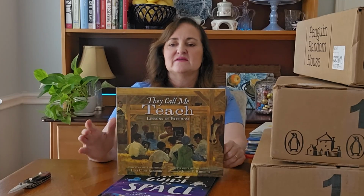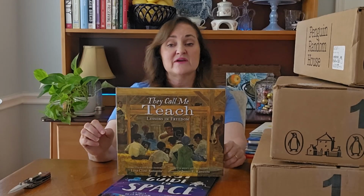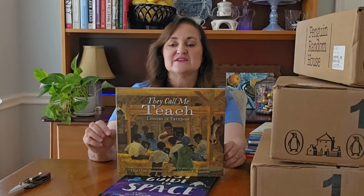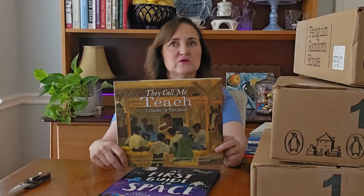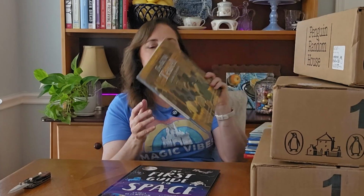But this book is a picture book set during 1 week in the life of a young man known as Teach, who uses his ability to read and write to secretly educate others. This story powerfully illustrates the risks many enslaved people took in pursuit of freedom. It's written by Lisa Klein Ransom, who is a Coretta Scott King honoree and medalist. James Ransom is the illustrator. So I think this is going to be amazing.